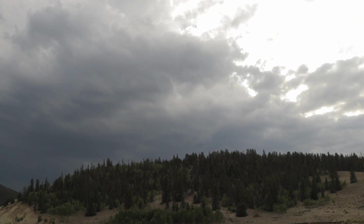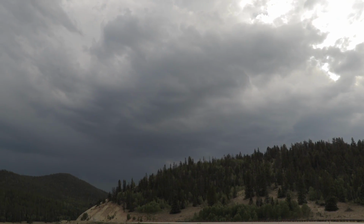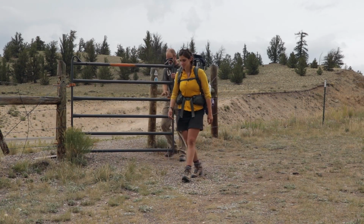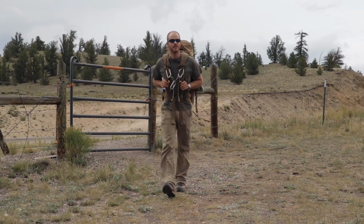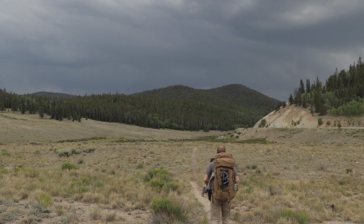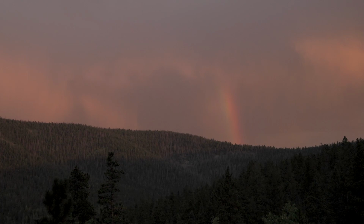Well, it looks like we might get our first San Juan Mountain thunderstorm. The sky's getting dark. It's just after 6 o'clock. And that's what's coming. Thunderstorm and a rainbow to finish off day 21. Not bad. Good night, everyone.